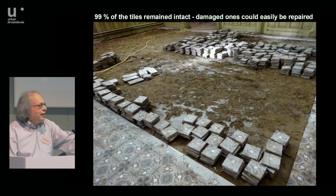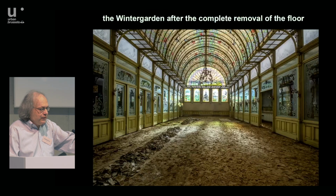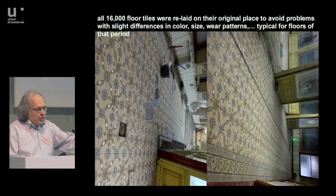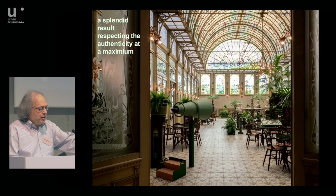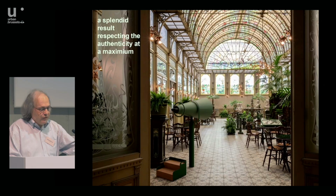99% of the tiles remained intact. About 30 of them were broken and could be re-glued and re-laid in the realization. All the mortar on the back of every individual tile was removed, also by hand. The result was a sand bank, and then all the tiles were re-laid in their original place to avoid problems with slight differences in color, in size, and in wear patterns, typical for floors of that period. The result: splendid, respecting the authenticity to a maximum.